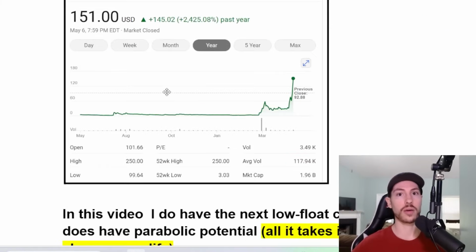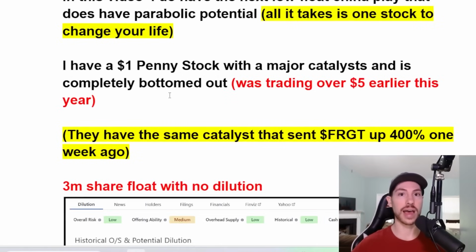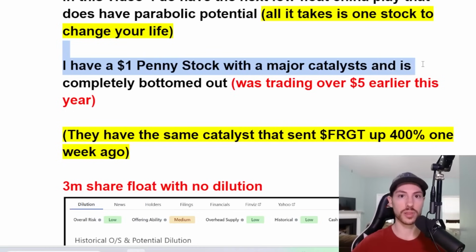So I do have the next play that does have this type of potential if the volume does come in, and we do have a very special catalyst. We actually have the same exact related catalyst that just sent ticker FRGT up 400% just 1 week ago. So this is a $1 penny stock with a major catalyst, completely bottomed out and was just trading over $5 per share earlier this year.